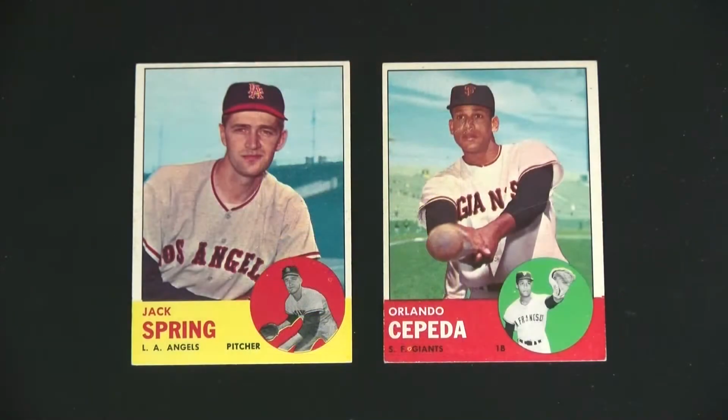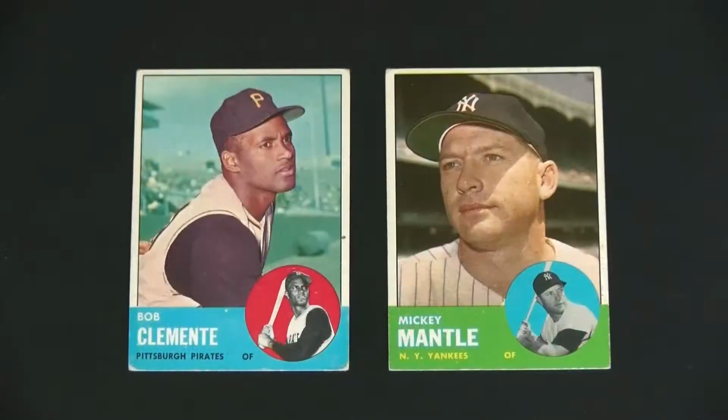A solid, clean color holds in place the player name, team, and position. Returning to the design was a second picture of each player, this time as a black and white portrait within a circular frame that boasts another bright pastel. The color combinations work well together, as seen here in the Clemente and Mantle.